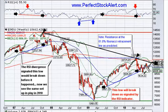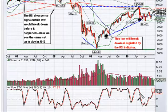Let's scroll on down and look at the long-term chart. As you will see, it is telling you it's time to look for short positions. Watch the slow stochastic. Whenever it jumps above that 80 line, you want to start looking for short opportunities. And boom, there you are on the long-term chart.